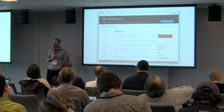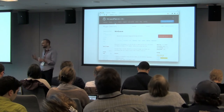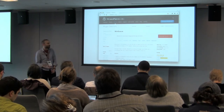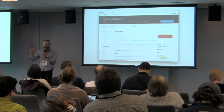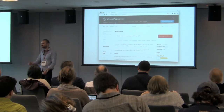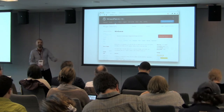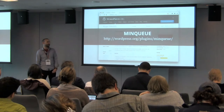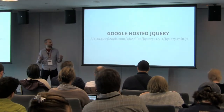One of the plugins that I've fallen in love with is MinQ. There are a bunch of plugins that do this, but they basically do the heavy lifting of minifying and concatenating all your scripts and styles for you, as long as they're loaded the proper way using the WordPress enqueue functions. So if your theme doesn't do that, I can't help you there. But if it does, this is a fantastic plugin. It gives you a lot of control and has some really great features. And you can find that in the WordPress plugin directory.